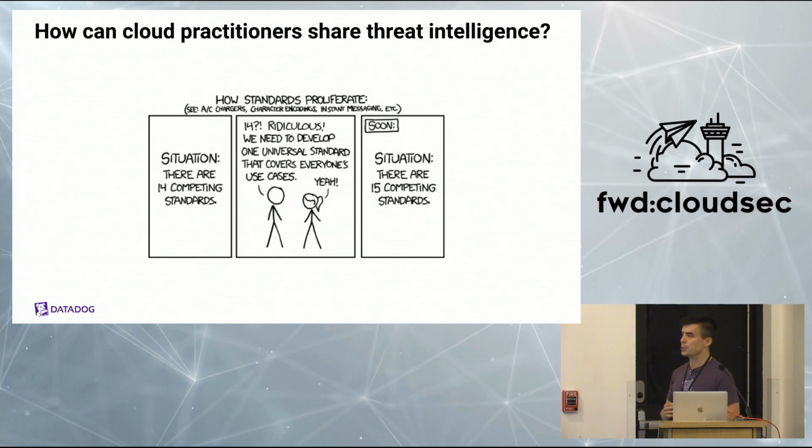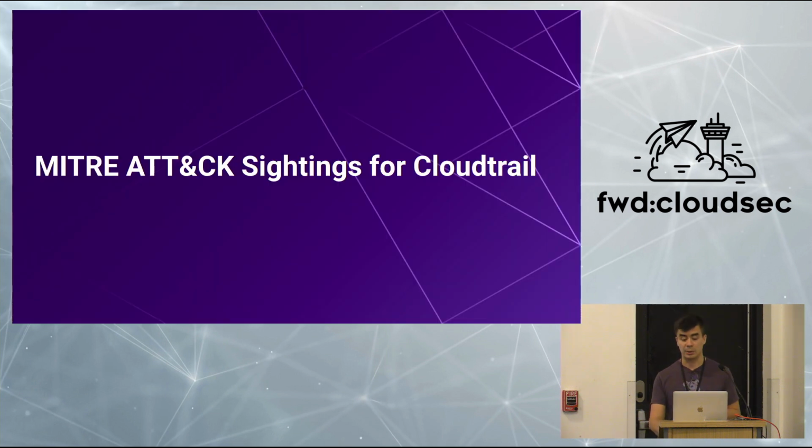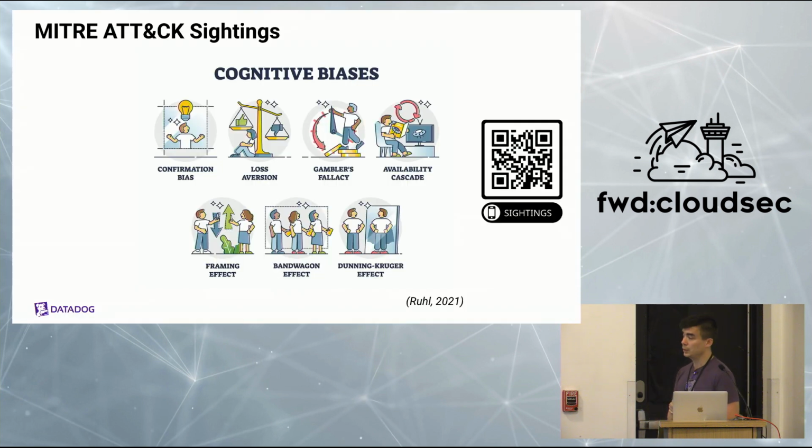Luckily, I dug a little bit deeper, and I really love the MITRE ATT&CK framework, and specifically how we as a community are applying it to cloud environments. I found this project called the MITRE ATT&CK Sightings Project. What I wanted to do was take CloudTrail logs, do that same ETLing feature that I showed you in that original diagram, and apply it to the sightings format. And you get a couple of benefits from this.